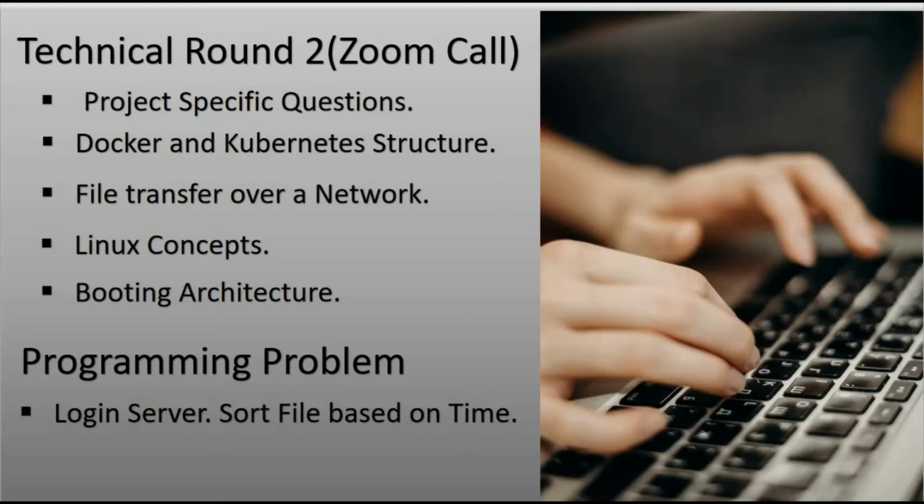Then again, some questions were there from Linux, like how can we create a directory, what does a directory structure look like in Linux. What is the difference between a root user and other users, those privileges, and basically some questions around chmod. What are the different permissions that are there on Linux.